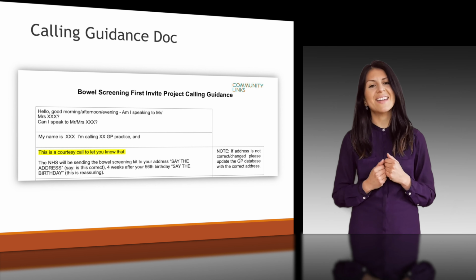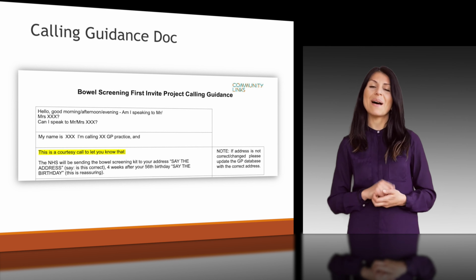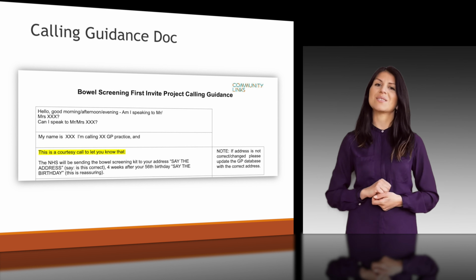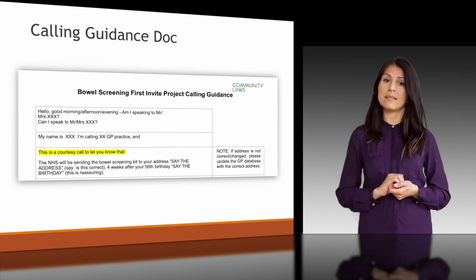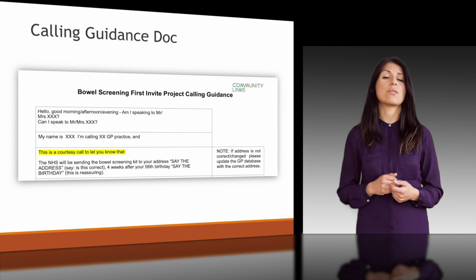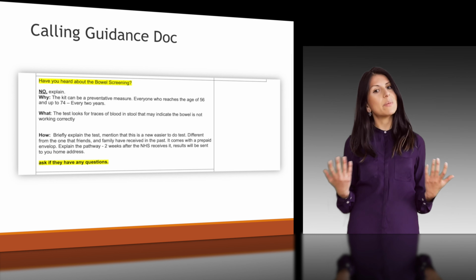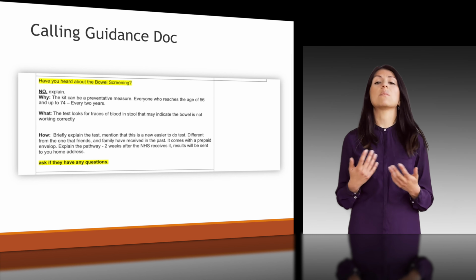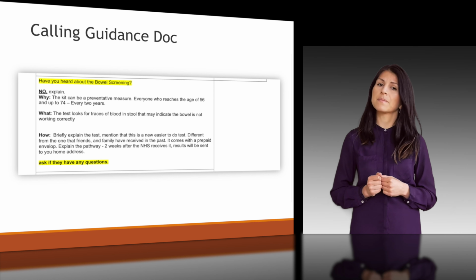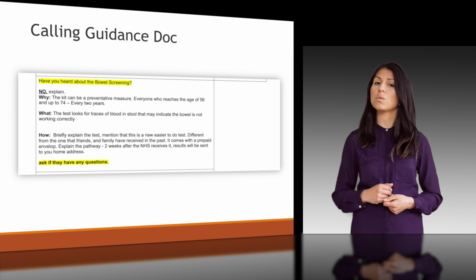Explain that this is a courtesy call to let them know that the NHS will send them a bowel screening kit within 4 weeks of their 56th birthday, and it will arrive to their address. Ensure that the address is correct in your system and change if necessary. Ask the patient if they have heard of the bowel screening and explain to them what the bowel screening kit is. You may wish to tell them that the kit looks for hidden traces of blood in the stool.